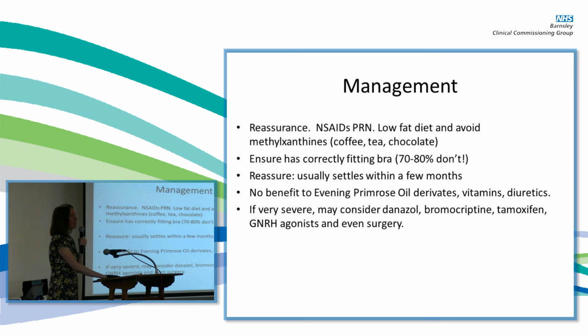Sometimes I think it's part of the examination to look at them in their bra as well, and sometimes it's very obvious that the bra is fitting very badly. Even if you think it may be okay, or you're not confident about looking at that kind of thing, it's worth just suggesting that they go to get their bras fitted again. They may have lost weight. If they've got bras that are old, they won't be supporting them very well.